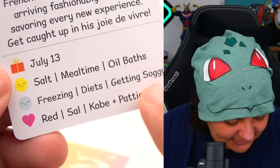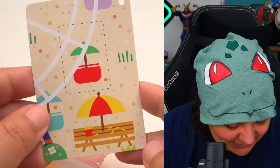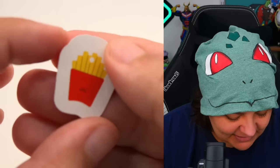These are the dislikes and these are the friends. Kobe and Patty. Is that a steak or a burger? We're gonna find out. And here's what it looks like in the back. I have to say, so far this edition is making me really happy. And here's the cute sticker.